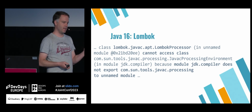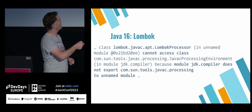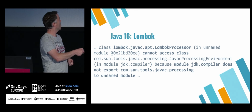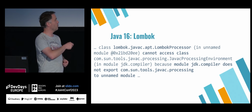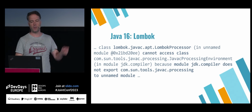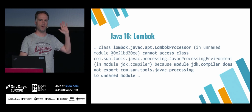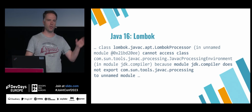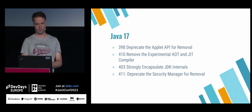You see when this happens when you see an error like this. So for example, cannot access class because blah blah, JDK compiler does not export some stuff to a named module. It's an unnamed module because I don't use modules in my application. If you use a module, it would show a nice name here. So if you encounter errors like this, you probably need to upgrade some of your dependencies or use those nasty hacks to again open up the internals.